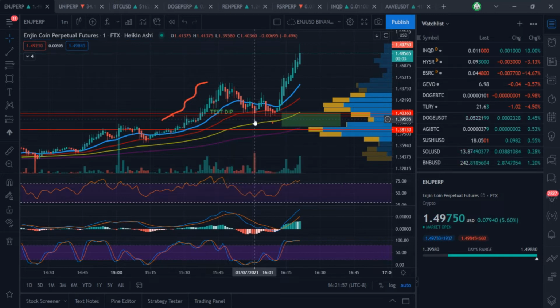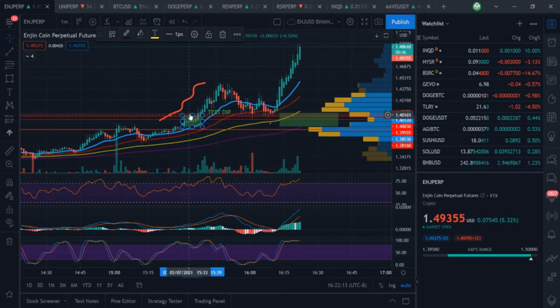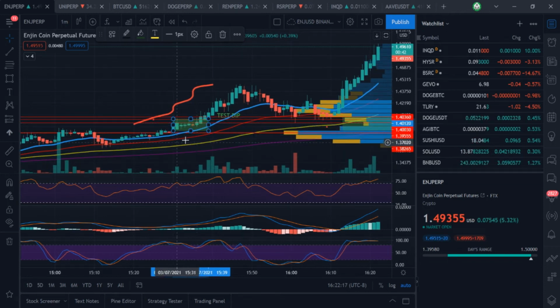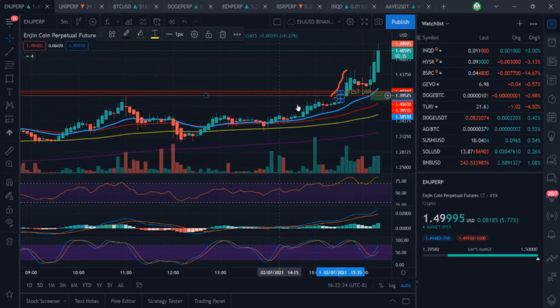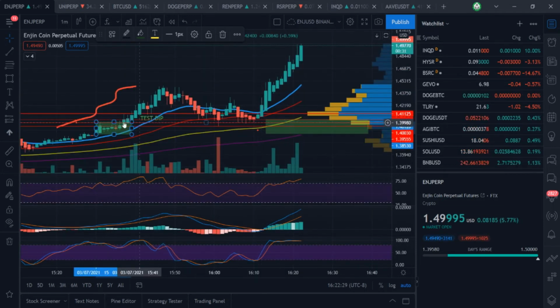No, that's not what I wanted. Learn what that means. Alt-G. This very last line is confluent with this area here. You're going to get a move down, a wick down within this area. Let's zoom in a little bit. And that tends to be what happens every time. Never fails. Whether it breaks up or breaks down, it doesn't matter. It's going to touch this area.